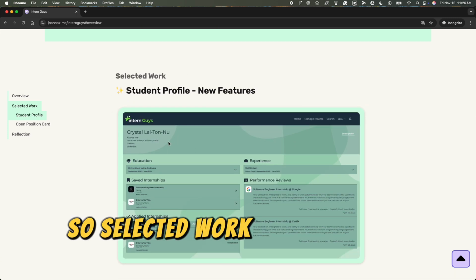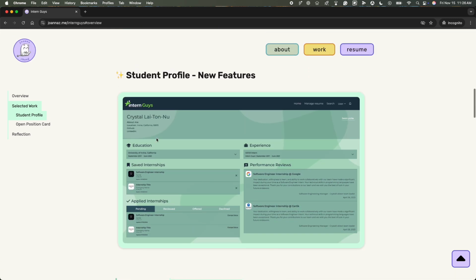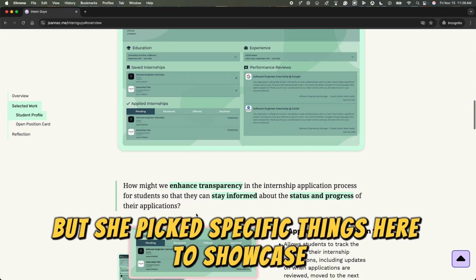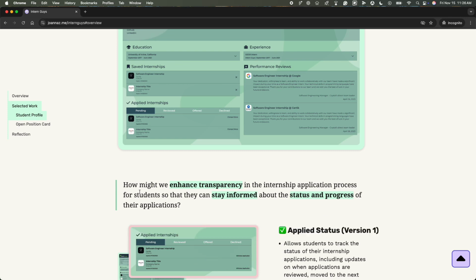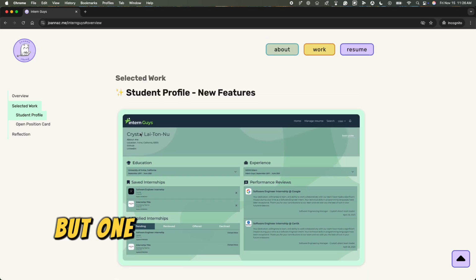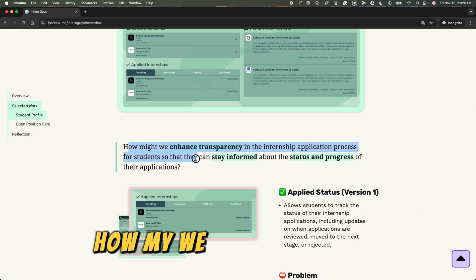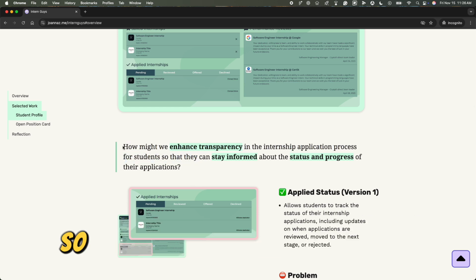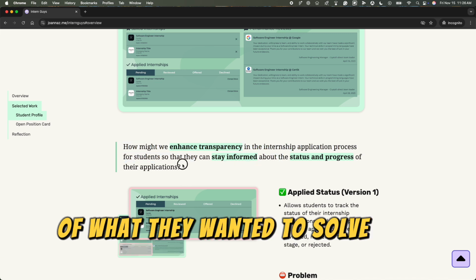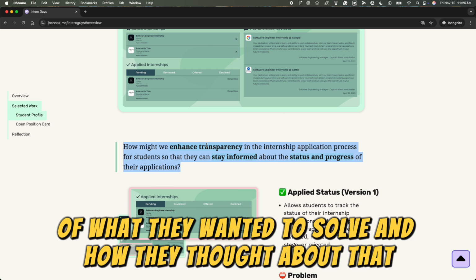So, selected work. I know we talked about this, but she picked specific things here to showcase because she had a lot of things that she touched on while she was working on this. One thing I did like is that she had these how might we statements here, framing the problem basically of what they wanted to solve and how they thought about that.